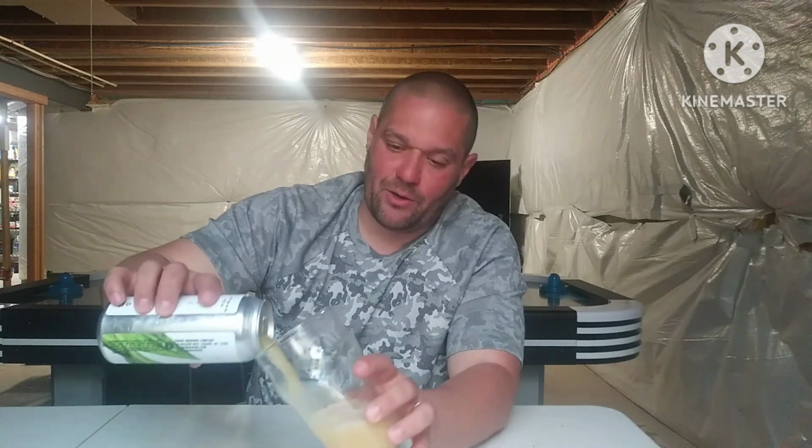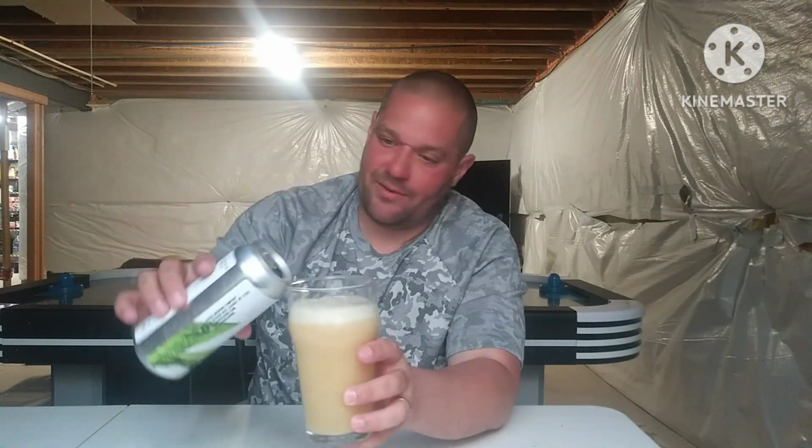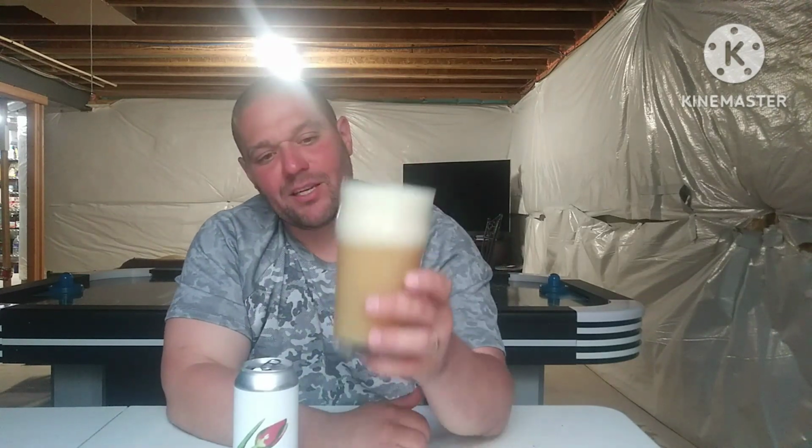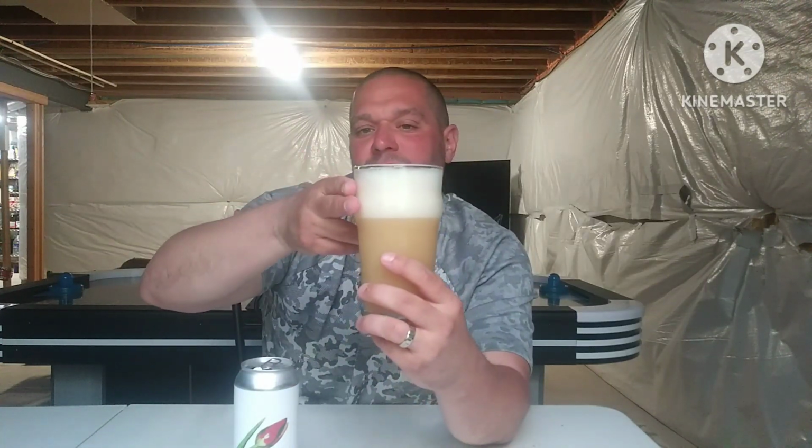Oh, I could already tell. You know, when you get to the point where you just pour it, and you just freaking know that's going to be a beast of a brew. Okay, I see very little carbonation bubbles. That is super New England looking. This looks like it's going to be thick, creamy, and heavy. The other one was an off-white head. This is more of a white head.